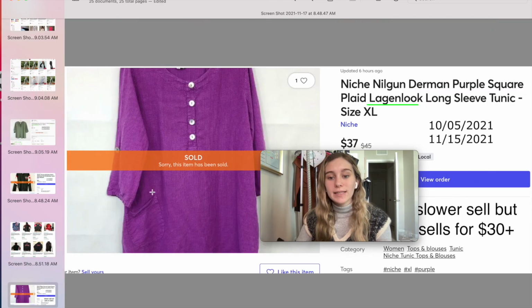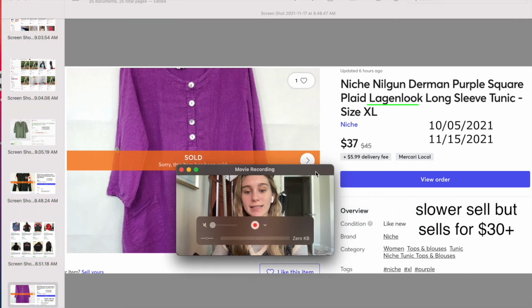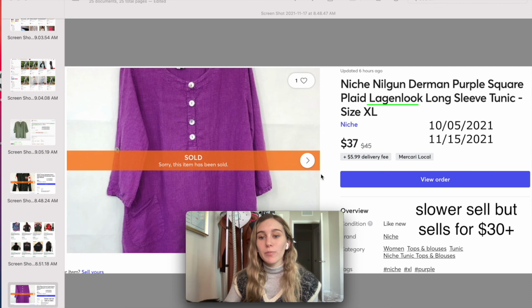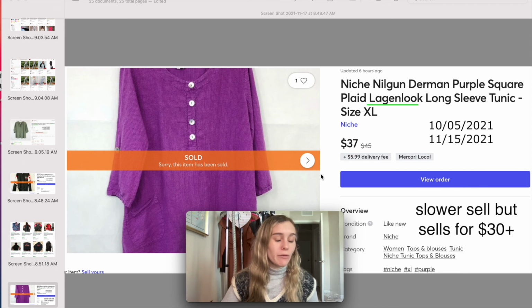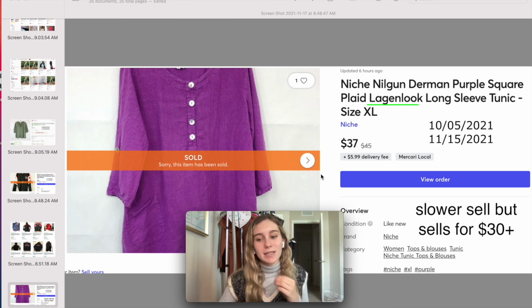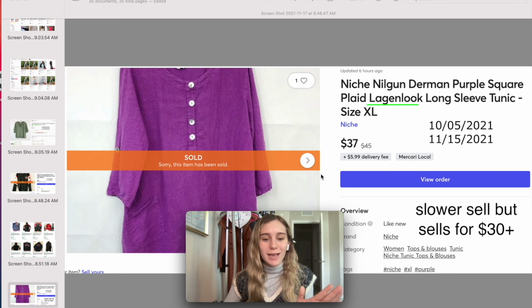The next item that sold in the last sale we're going over is a Niche Neil Gunderman purple square plaid lag and lug long sleeve tunic, sold for $37. My payout was $31.93, and it was listed at the beginning of October and sold mid-November. So this brand is a slower selling brand. It always consistently sells for $30 plus. I am perfectly happy having something from the beginning of October and then selling it mid-November for $37. That is perfectly okay with me.